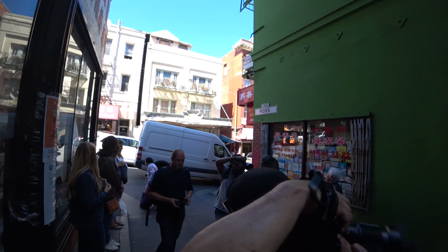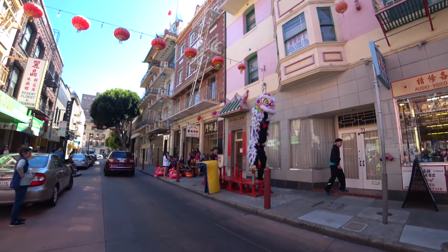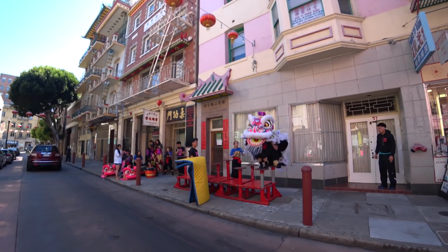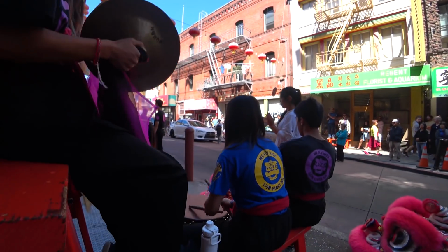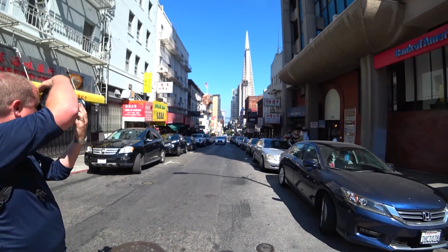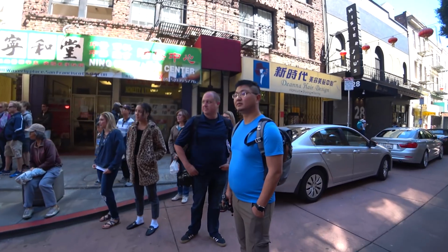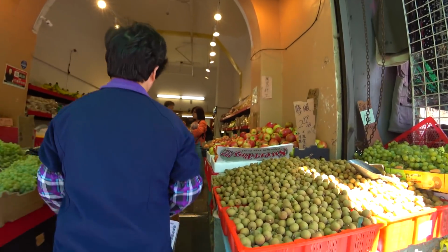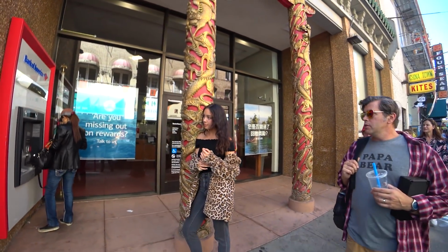You might even happen upon a Chinese dragon dance. Unique opportunities, fantastic photo locations. Even in front of a bank, you can get great pictures.